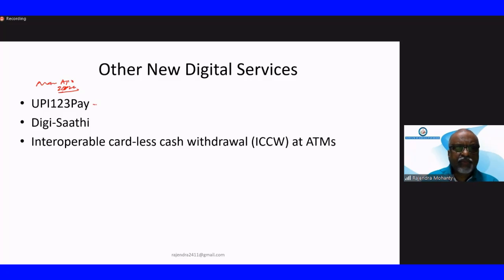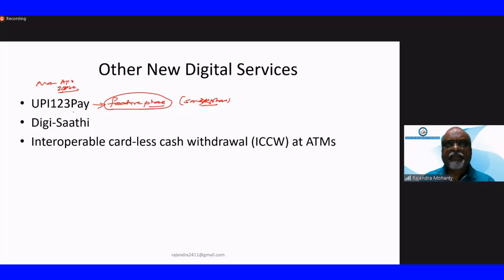So what is this UPI 123 Pay? This is an option to make UPI payments for any feature phone. Any feature phone means normal mobile phones. It is not a smartphone. Suppose somebody does not have a smartphone, but uses basic handheld devices like a feature phone. So through that phone, this UPI 123 Pay system can be used for making any payments using that UPI interface.